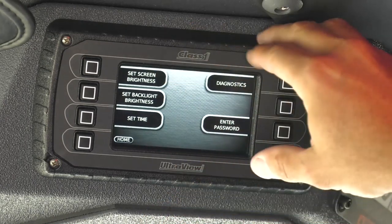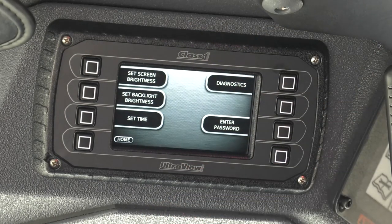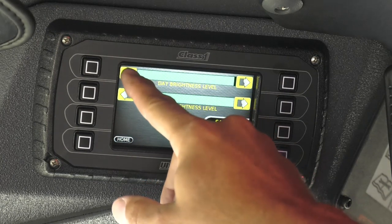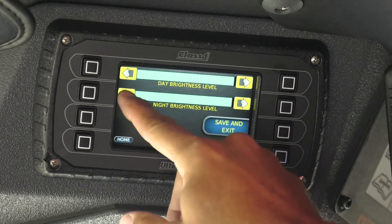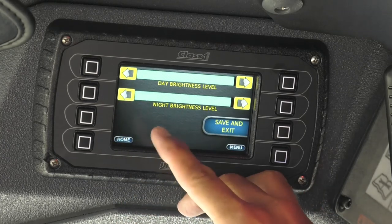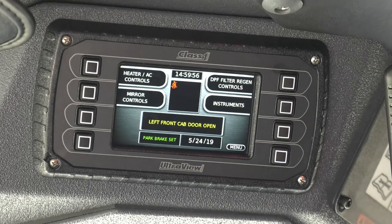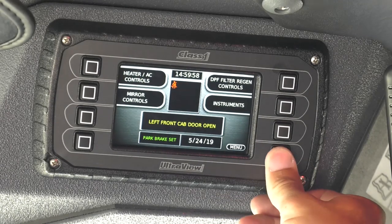So the screen brightness refers to the screen of the multiplex here. Simply depress it, and you've got both a day brightness level and a night brightness level to control your screen. When you've reached whatever brightness level you'd like, hit save and exit, and it'll maintain that until it's changed.